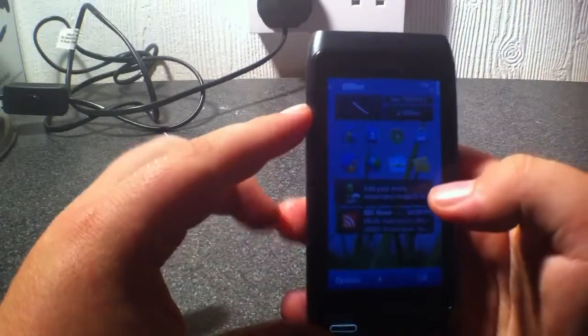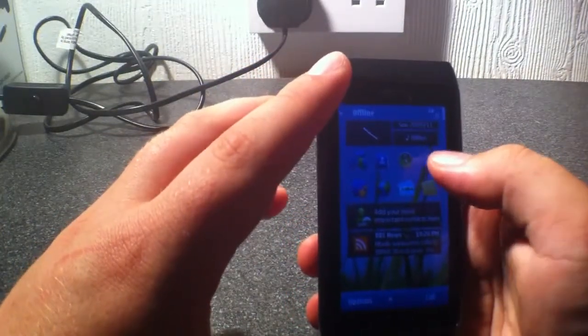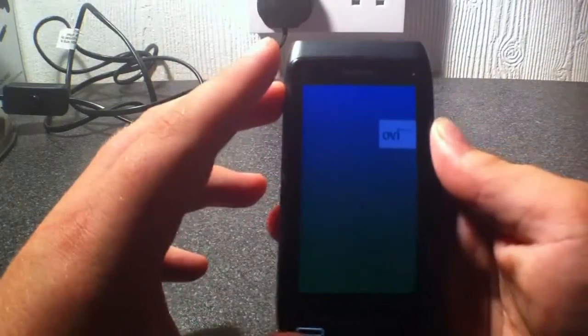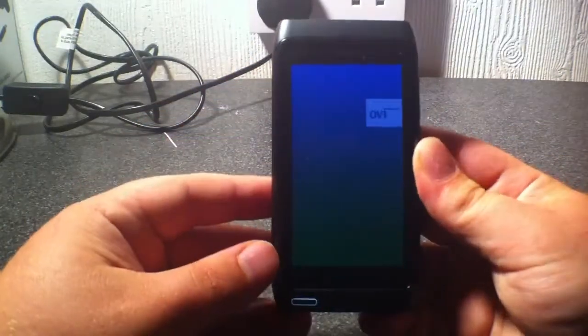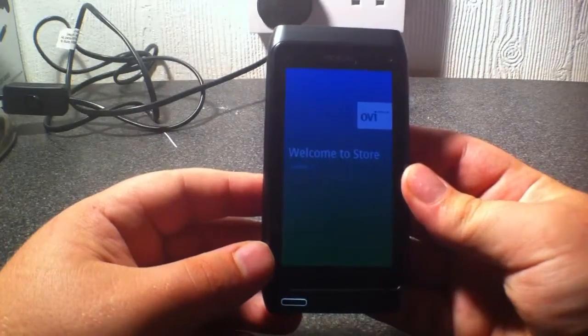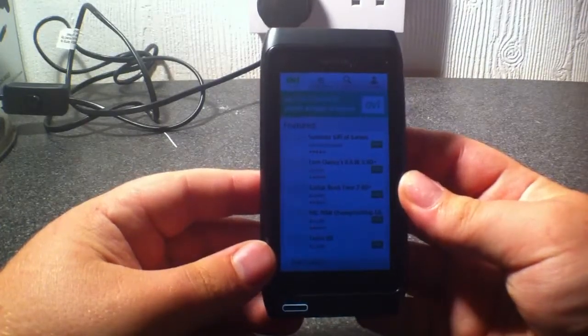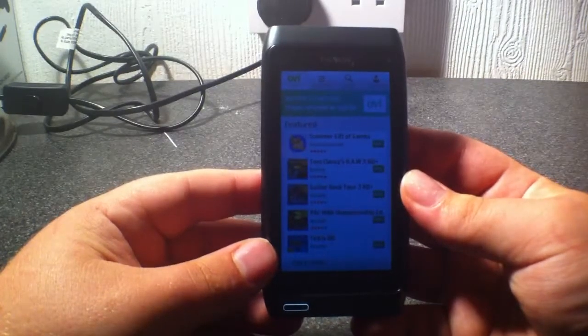So what we'll do first then is we'll have a look at the Ovi Store, which is Nokia's equivalent of the Apple App Store. Now this opens up. It's not as quick as it could be, but it's not too slow. Still haven't loaded yet. Here we go. Now what I have noticed though is that everything seems to be free.